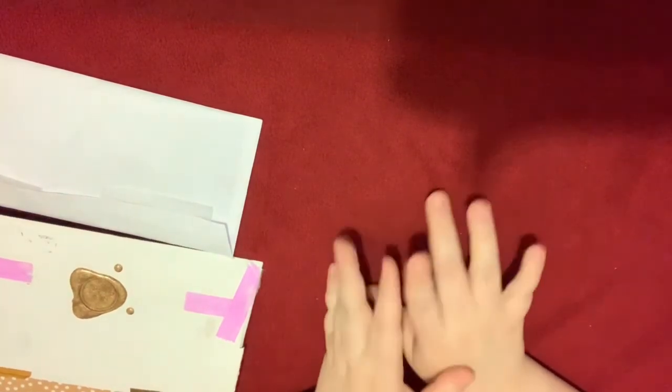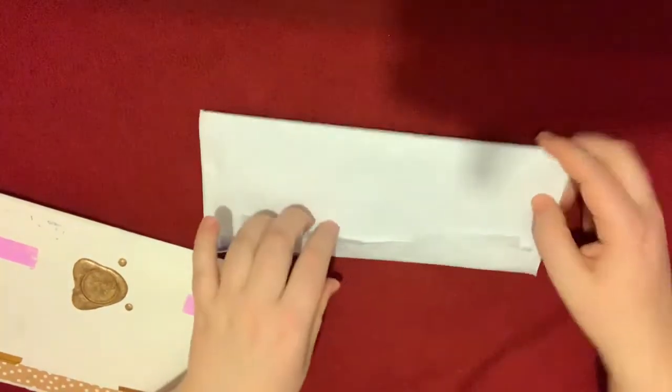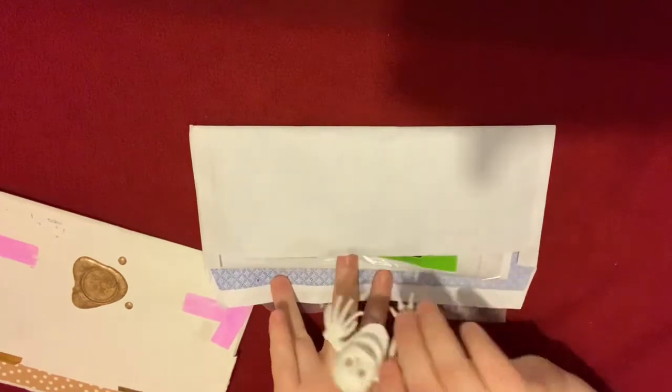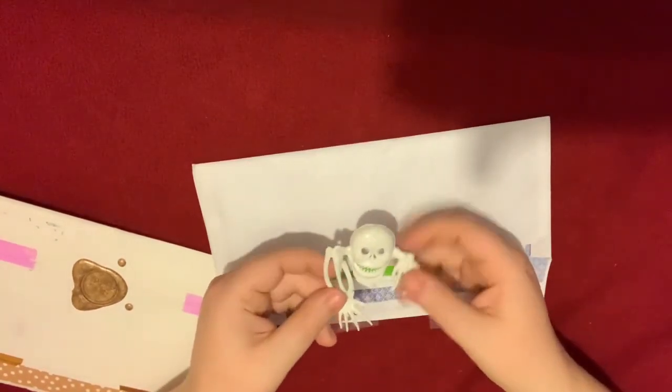Today we will be opening up two pen pal letters and responding to them. My first one that I got was from Lisa, and inside was this little skeleton bookmark.